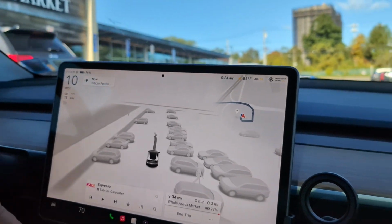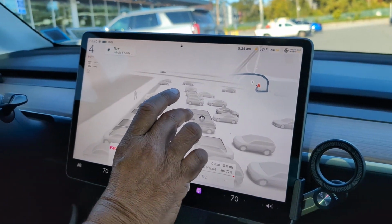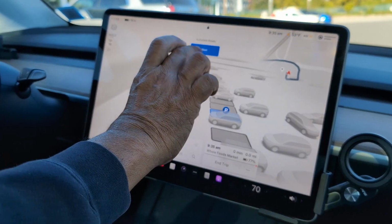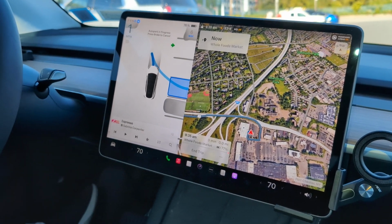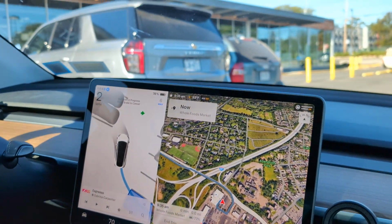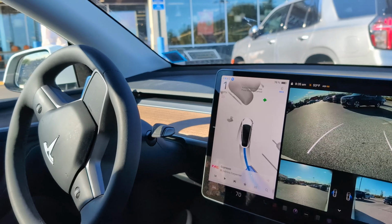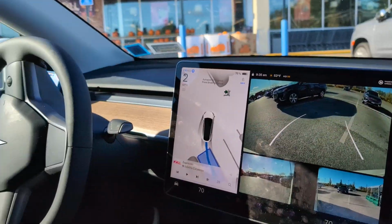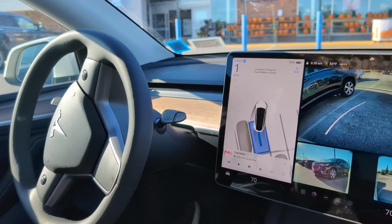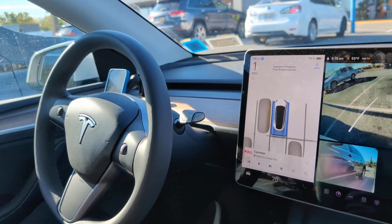But what I do feel like is parking in this spot right here next to this guy. So I'm going to touch this one. Right next to him. I'm going to hit start. That's nice. That's very nice. It sees the person, by the way. Perfect between the lines. That's why I love this.